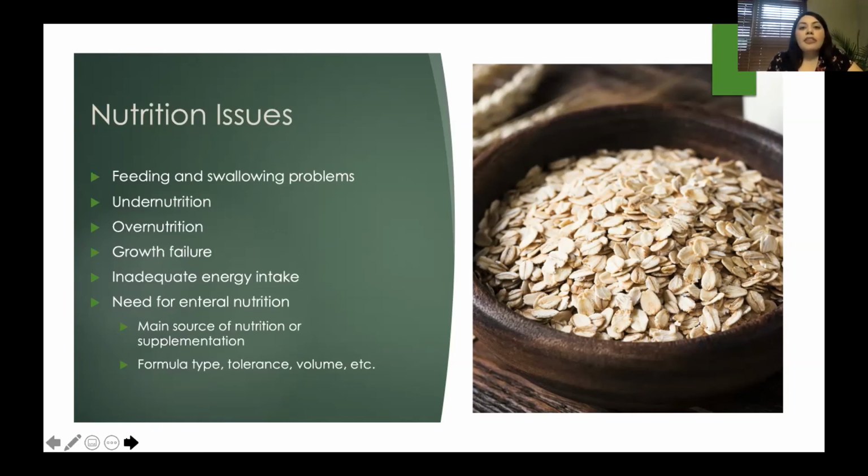So maybe during the day they're eating, maybe not eating enough, but through whether it's an NG tube or a G tube, they can get some formula overnight, and that way we know that in 24 hours they're getting adequate nutrition. And this is, again, when you would work with a dietitian very closely to ensure that we have a specific plan that determines appropriate formula type, that they're tolerating it well, that the volume is correct. And especially as kids grow, we want to make sure that we're continuing to assess their needs.